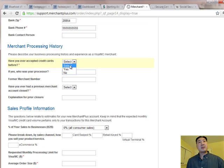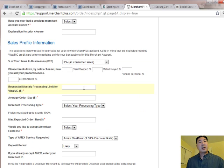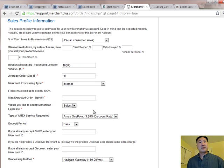So it's going to ask you some history. Have you ever accepted credit cards before? Perfectly acceptable to say no. Here's your requested monthly processing limit. And in general, I would just advise don't ask for too much more than you actually think you're going to process. This number is not set in stone. They're just going to be checking your credit, and this is just a guideline for them. It doesn't mean that you can only process this amount every month. So I'm just going to put $10,000 here. Average order size. All this stuff, again, is going to depend on what you're trying to sell.